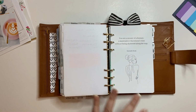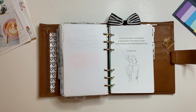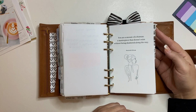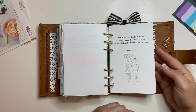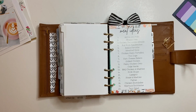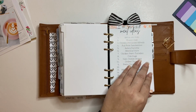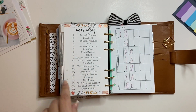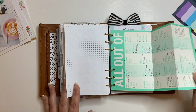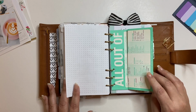Then you have my family tab, which is another beautiful line art. You have here my meals tab, my trips, kids, doctors, home, and garden. Meals is pretty self-explanatory. I have a list of probably 40 meal suggestions, and then I write down the meals that we eat per day. I have a pantry list of what I have.